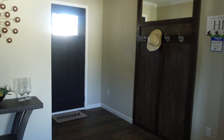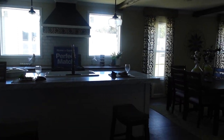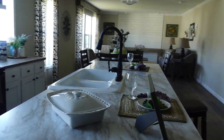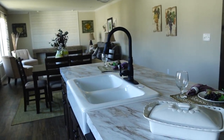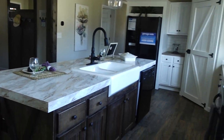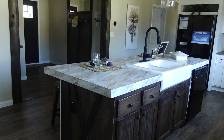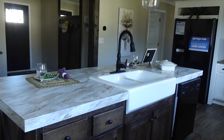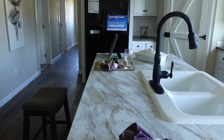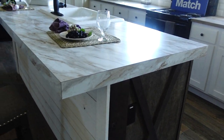So pretty. Okay, from the front door, it looks into the kitchen. So let's try to find the light. Okay. Really pretty. So this is your kitchen. Really lovely. Got the dark beams. This huge, huge island. I love this island. It's so big that even though the sink is in the island, you still have space for people to sit, do homework, eat, laugh, talk, entertain, etc. You've got the shiplap on the front, all the farmhouse features.